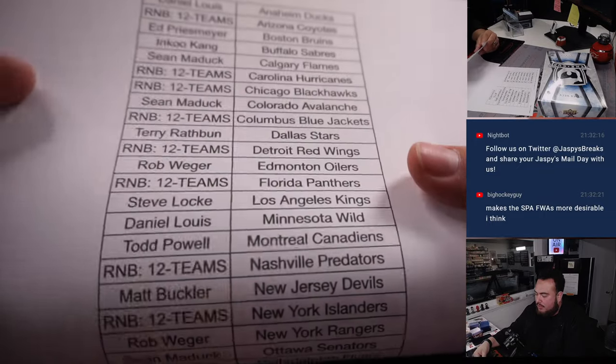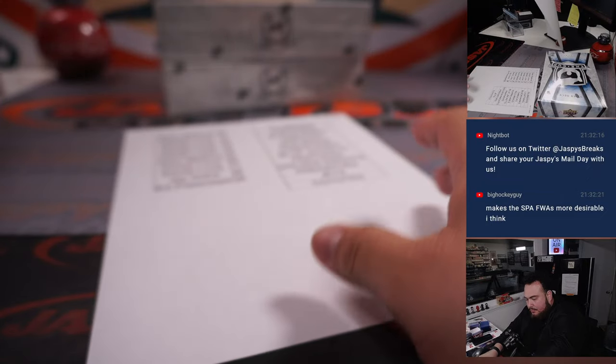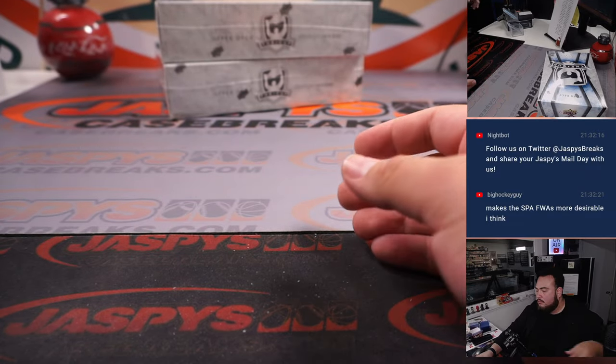So, again, we had a 12-team RMB. Thanks to everybody else that bought in straight up. And here is the 12 teams with the names there. And here we go, guys.